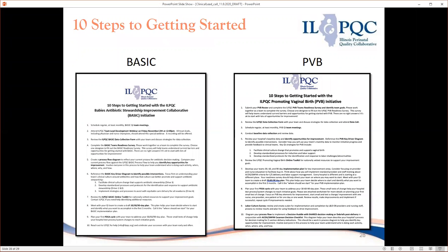But what we do have available for you right now are what we call our 10 steps to getting started. Each initiative, basic and PVB, has these 10 steps. You'll see they are slightly similar. There are some nuances and differences, but this is really a great ingredient for the launch of your initiative. It walks you through what are some things you can start thinking about, what you need to start doing to move things forward, and what are some of the key QI strategies. You'll see them listed under number 5 in PVB, and under number 6 in the basic one. Those are key QI strategies that actually connect to our drivers.